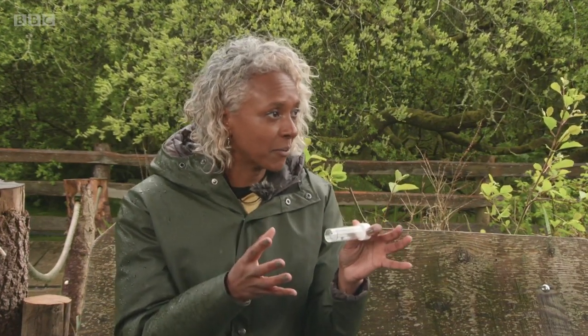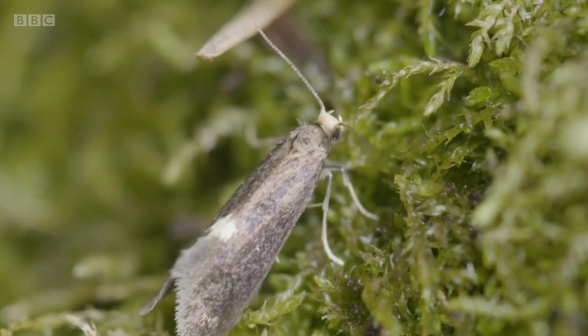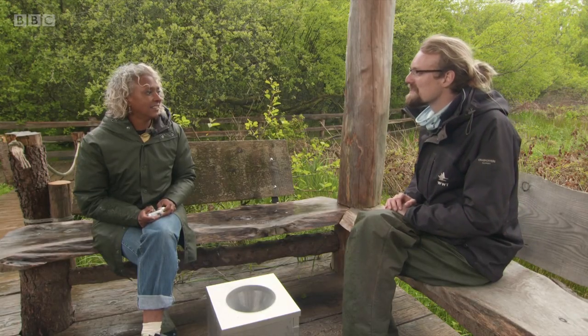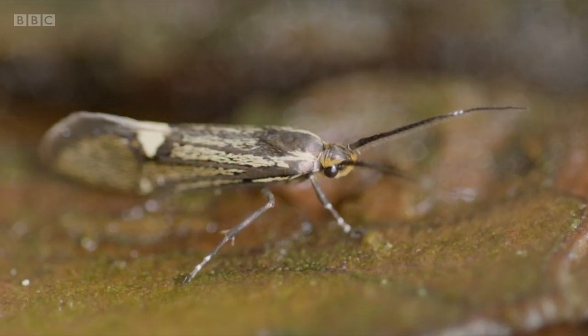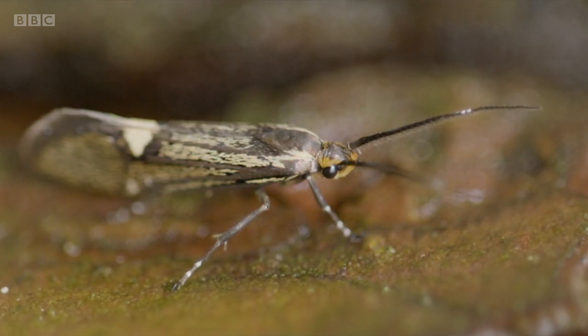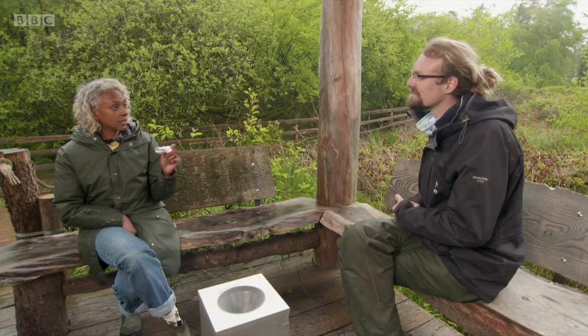I'm guessing a lot of people won't even have heard of micromoths. They're one of my favourite groups. If you really get in and look closely, they're actually beautiful. One of my favourite micromoths is called Hesperia sulphurella. It's named after its beautiful sulphur palps, which are basically its mouth. It's one that we find here at Castle Espy. So each species almost can tell a story about the changing habitat here, right?